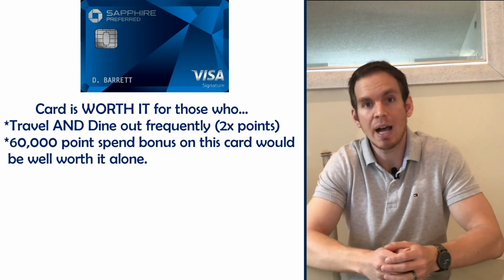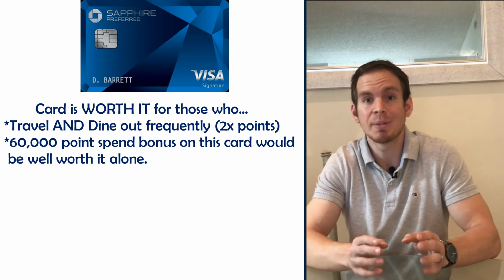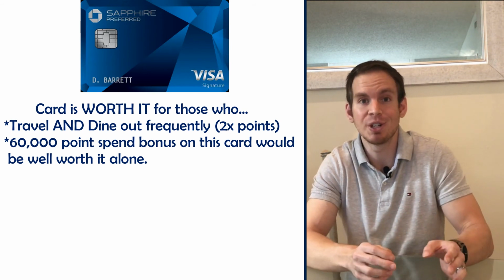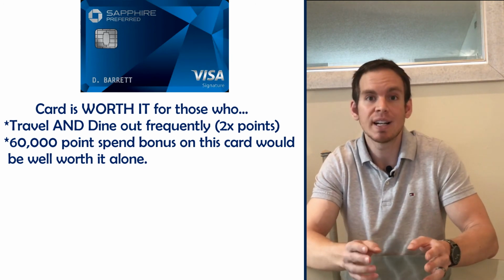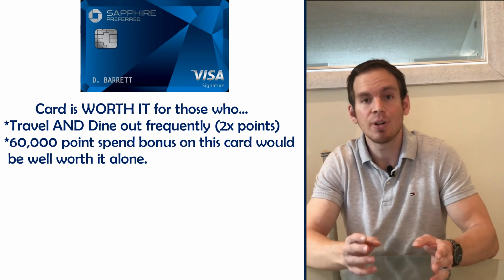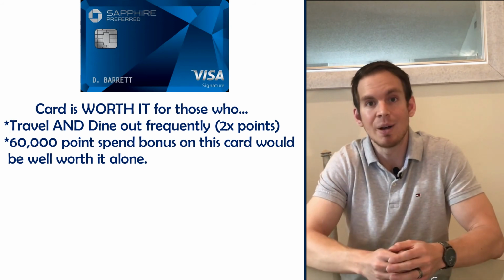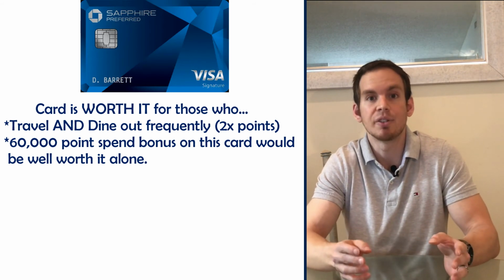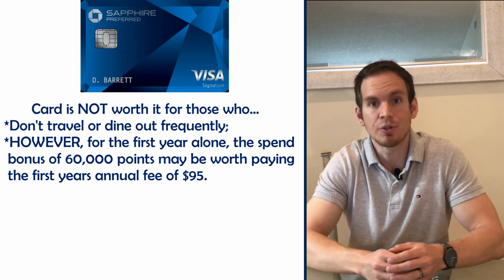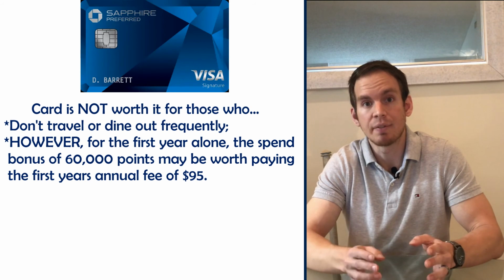So to sum things up, I would say this would be a good credit card for those who do travel and dine out frequently. Having that 60,000 point spend bonus is really good in the first year if you can spend at least $4,000 within the first 3 months. And then 2x on dining and travel is pretty solid as well for only having a $95 annual fee, which really isn't too bad when compared to some of the other credit cards on the market that'll have an annual fee as high as like $500. If you're the type that doesn't dine out and travel too frequently, chances are this credit card isn't going to be worth it for you after the first year.